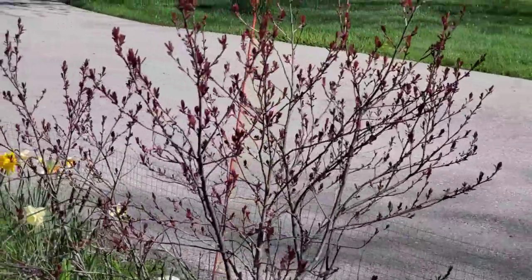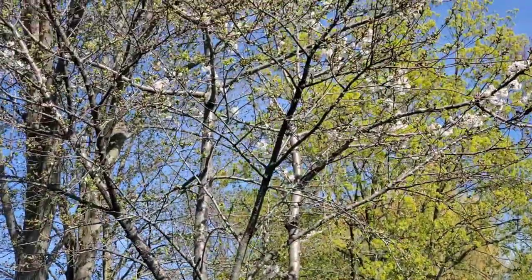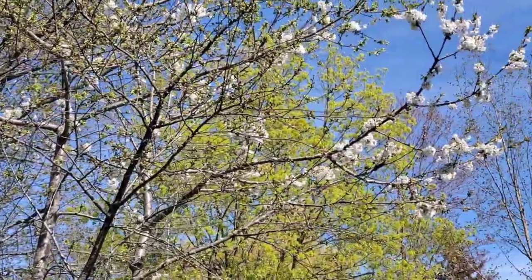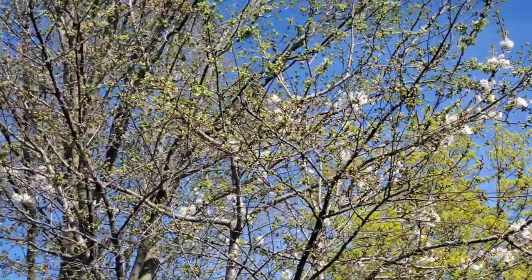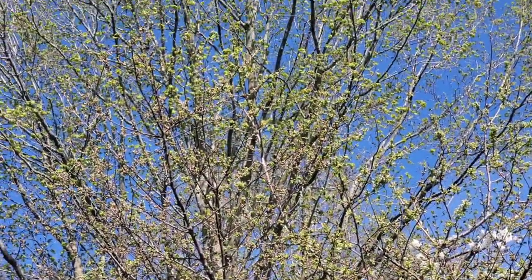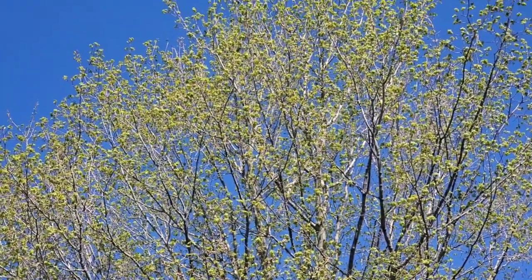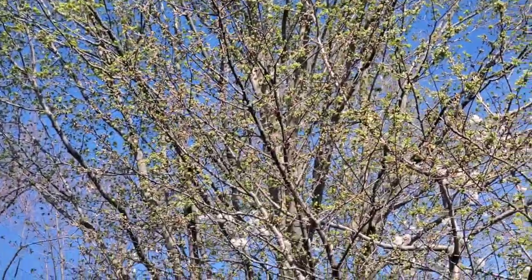Sand cherries are all coming out nice. And the apple trees are all in bud, guys. See the buds? All the flowers happening. Look at the leaves, guys, all opening up. Soon you won't be able to see through that tree, guys. It will be full.